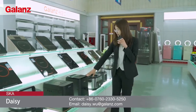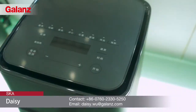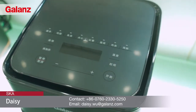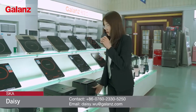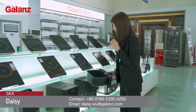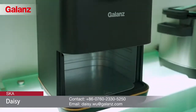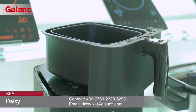Thirdly, we have this fabulous air fryer. We applied the whole LED display on it and the touch control. Also, if you open the air fryer, you can find this hydraulic air fry basket, which is removable and easy to clean after usage.